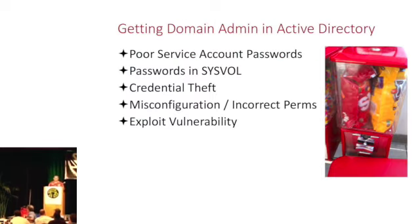So, getting Domain Admin in Active Directory. Unfortunately, there's a belief that getting DA rights in most enterprises is difficult. I've spoken to a number of pen testers and red teamers, and pretty much they say that closing in on 100%, they get to Domain Admin in hours, maybe a couple of days. If they're taking their time, it takes a week. But realistically, in a lot of enterprises, it's way too easy.